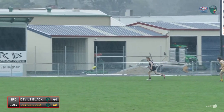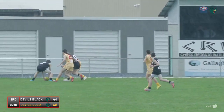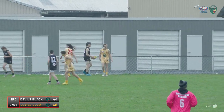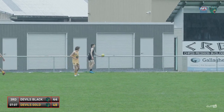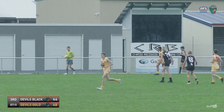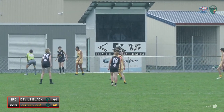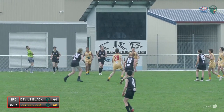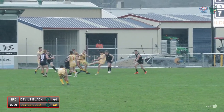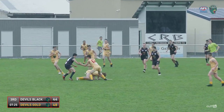Very clean. Greasy conditions. Body lines the footy, does Russell. Russell goes without it. And ball will trickle out of bounds. And Isaiah Stone will throw the footy back to the umpire again. So just a bit of a stalemate here early in this third quarter. 44-48, Gold in front. Great tap down there. Great handball again. Boys are using the footy considerably well, considering the conditions.